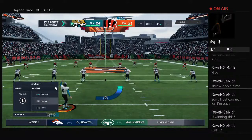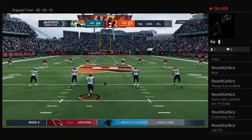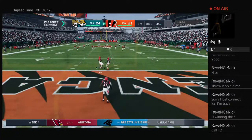Set to kick off. Both these offenses have been in fine form. What will the second half bring us as we are underway in quarter 3?